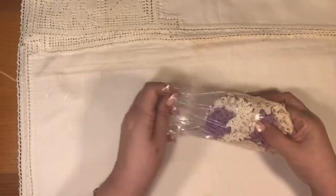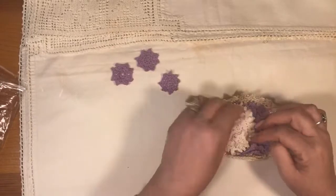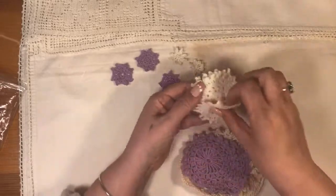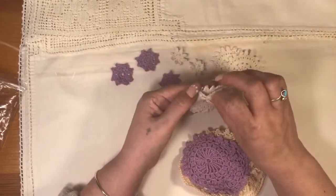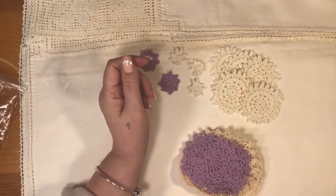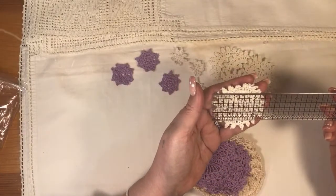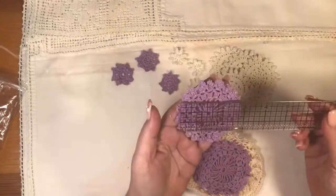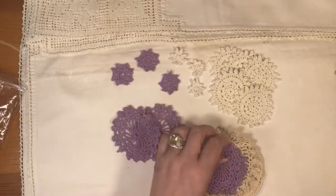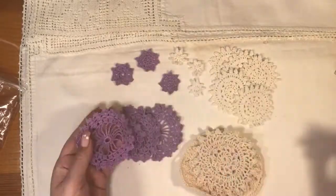I'm going to have just the lavender too, but I have a few mixed packs here. So you get 3 littles, 2 littles, 3 littles, 6 littles. Some white ones, 1, 2, 3, 4, 5. So 2.5 inches for the little ones. Lavender ones are 3 inches. You get 1, 2, 3, 4 of these vintage crocheted rounds.